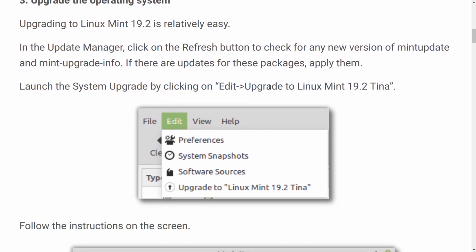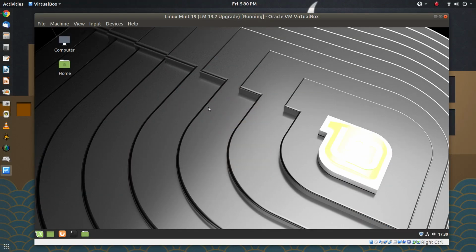And then we will upgrade the operating system. So let's go ahead and do that right now. I have a virtual machine that's up and running. The screensaver is turned off. It's all set up. I've never installed any extensions, so I don't care. So we can just go ahead and do that.